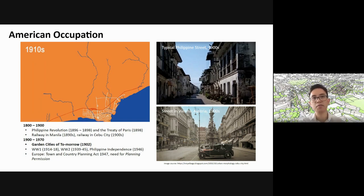In ancient times, cities were very walkable because they had to be. There was no other mode of transportation. Cities could only grow to about 500, 600 meters in radius. With the invention of the train, cities started what we call leapfrogging.